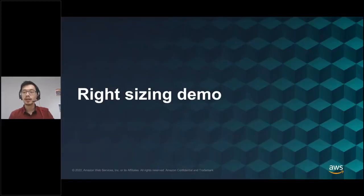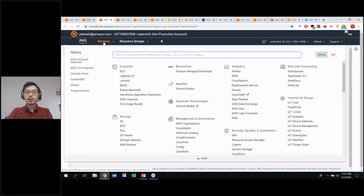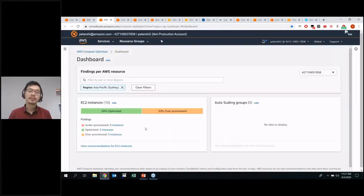And so, a quick demo of the tool, Compute Optimizer, and what that looks like. If you search AWS Compute Optimizer, it'll come up as the relevant tool and bring you over to this screen. What this is telling me is, in my particular region, I'm looking at Sydney at the moment, there are some optimized resources, about 5, and 5 over-provisioned resources as well. So great, I'm not going to look at the optimized ones. Let's look at over-provisioned. And you can see auto scaling is also over here.